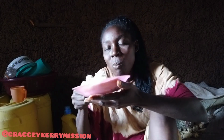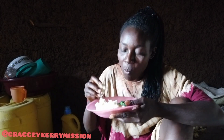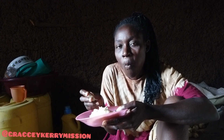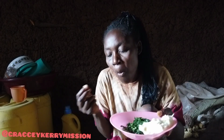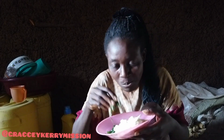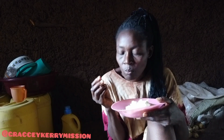Very lovely. My sister knows how to cook. Mbona hii ni tamu kuliko ile ya usiku? Kwa sababu hakuna tomato. Man, this one tastes lovelier than the other one of last night. Watu wakule ugali lunch.